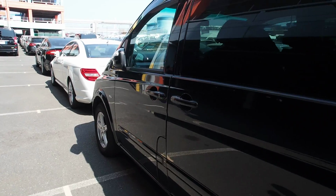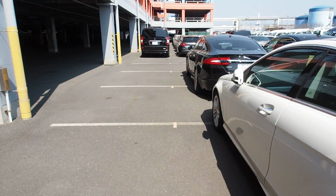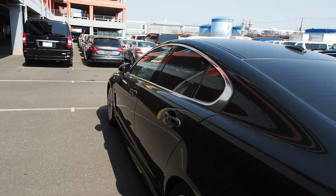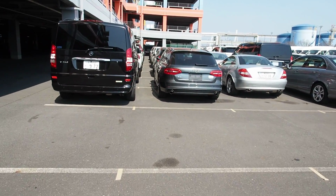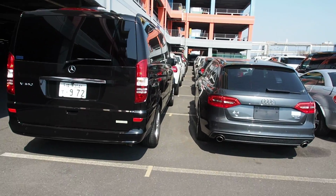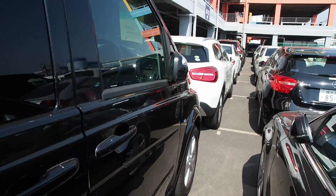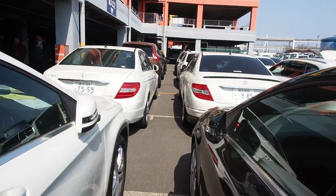V350 Mercedes. Oh, can't open it. It's up to the seller if they want to leave the keys in it or not. Looks like lots of German cars here. The V350 is actually a car that I was considering getting when we wanted to get a van, but I decided against it because they're not particularly reliable.